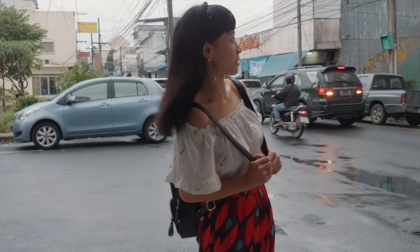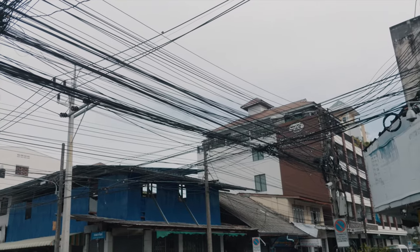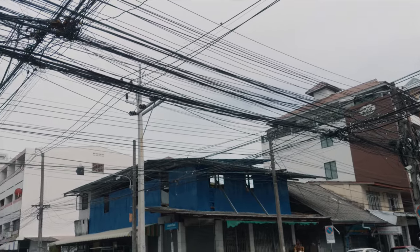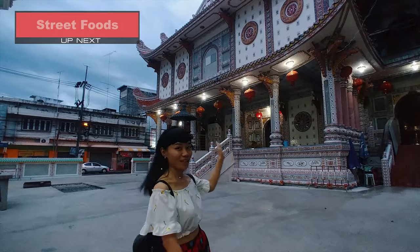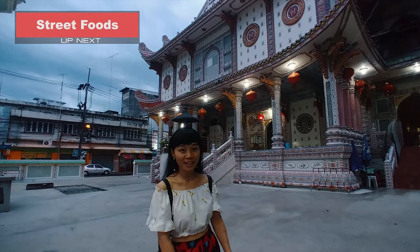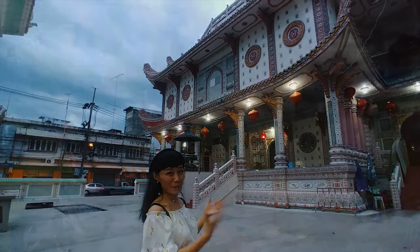When you come to Thailand, the first thing you will look is the hundreds of electric cable. It just runs like the spider web over there. Very beautiful Chinese platform. And the way it's extraordinary design. It's so colorful and very special for me.